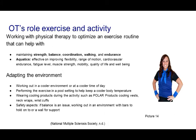Occupational therapy's role in exercise and activity. So it's a great idea when you first start to work out and even through your workout journey to see a physical therapist that can help you come up with an exercise plan that is safe and best for you. PTs can determine the areas of strength and weakness and come up with an exercise plan that helps you maintain your strength and gain that strength, balance, and coordination and endurance. And they can even provide different environments that are best to work out in.